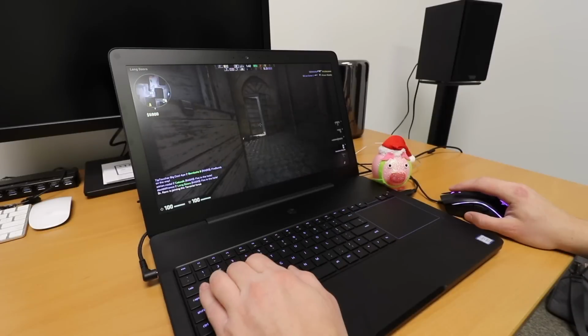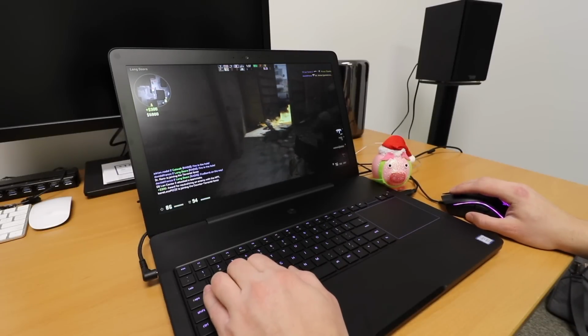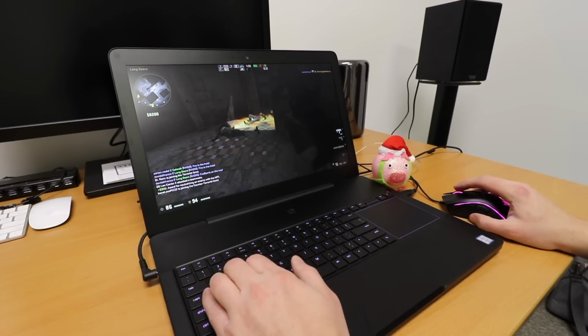Again, it's a 17.3-inch full HD display, 120 Hz, and matte. Don't forget, this is not glossy. This is matte, which is really nice.